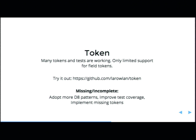The second part of the module is the token UI that people tried to get into Drupal core. That didn't happen yet, so it has to stay in the module for now. It has been slightly updated to use the new jQuery UI that's now in Drupal core. But other than that, there weren't many changes. There's quite a lot to do in that module, improving the tokens, adding more test coverage so we know when things break, and adding more tokens and so on.